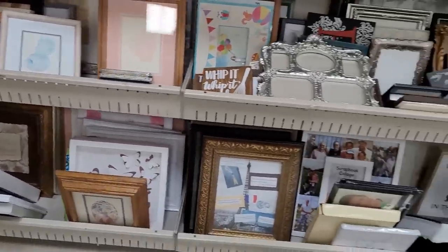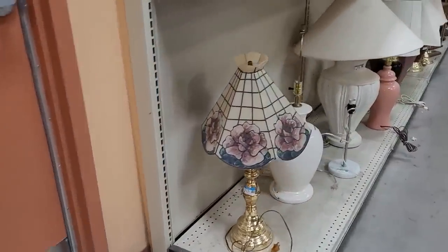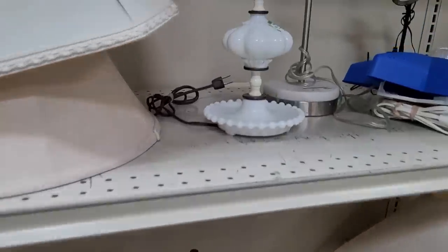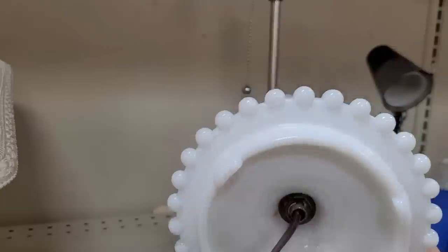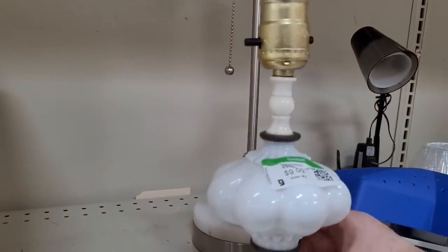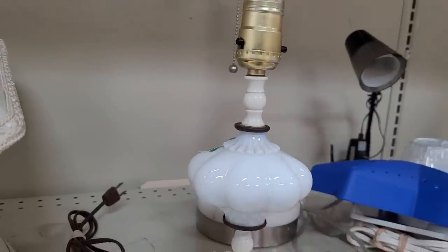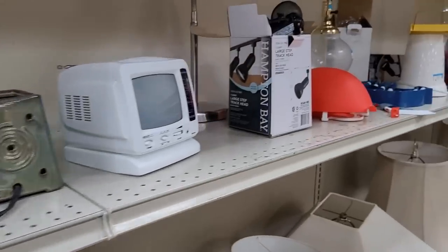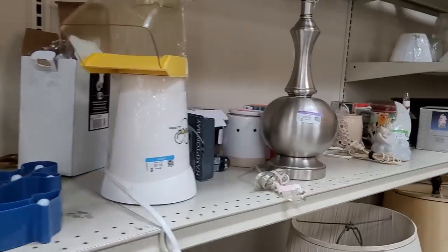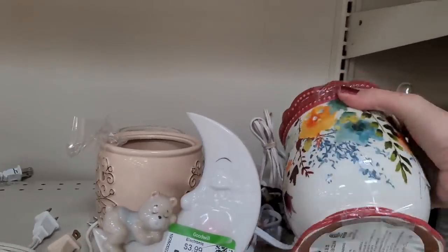So let's pop around the corner into the lamps. Here is a gorgeous milk glass bedside lamp. Look at this. Very, very vintage. Unfortunately, the little separators are extremely cracked right here. That is such a shame because it's a gorgeous, gorgeous piece. Based on that, I will have to leave it. Let's make sure there's nothing else down here. It's a little teddy bear and a moon.